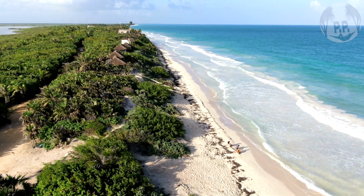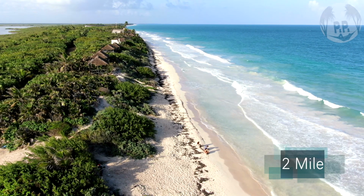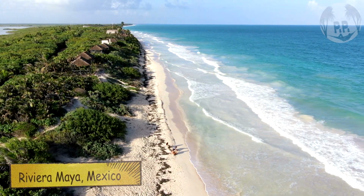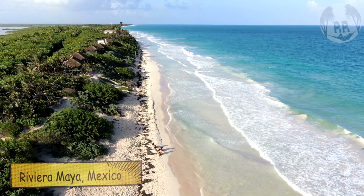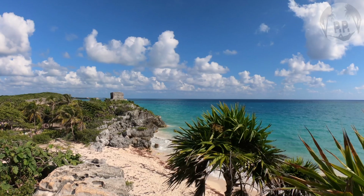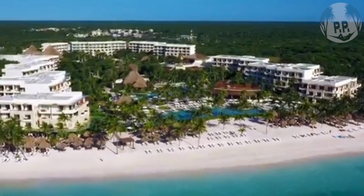Opened in November 2015, Akumal is located right on a 2-mile stretch of the bay, centrally located right in the heart of Riviera Maya, Mexico, which makes it ideal if you'd like to venture off-site and go exploring. Tulum is 25 minutes away, and Cancun is about an hour, so it's within driving distance to many great spots.